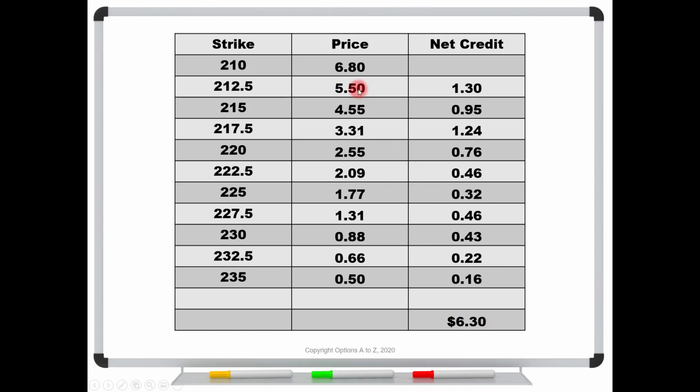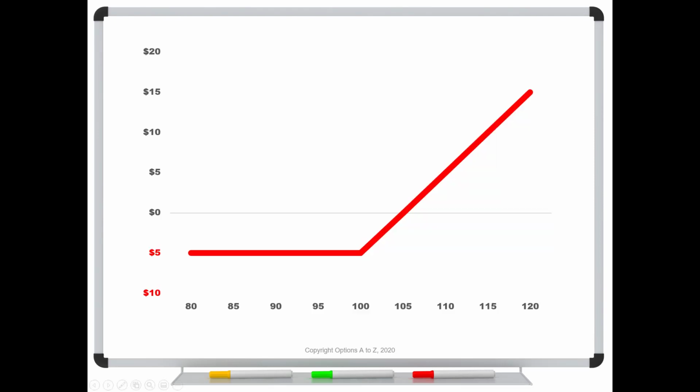But look what happened. You initially paid 680. You ended up with an option worth 50 cents. What's the difference? 630. All you did is kind of make change going from the 210 to the 235. You may as well have just bought the 235 for 50 cents and saved the commissions. See, it doesn't gain anything to just roll just because you're getting credits. That's the big mistake.